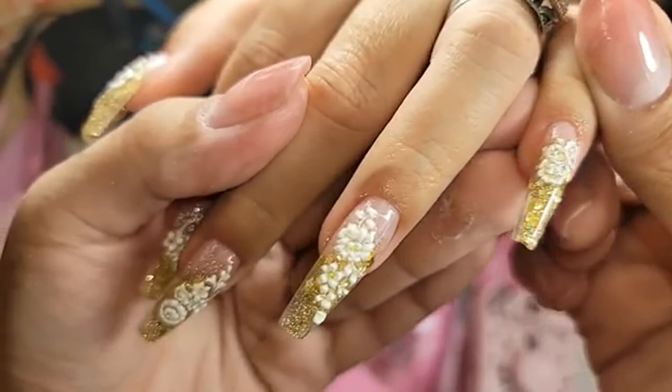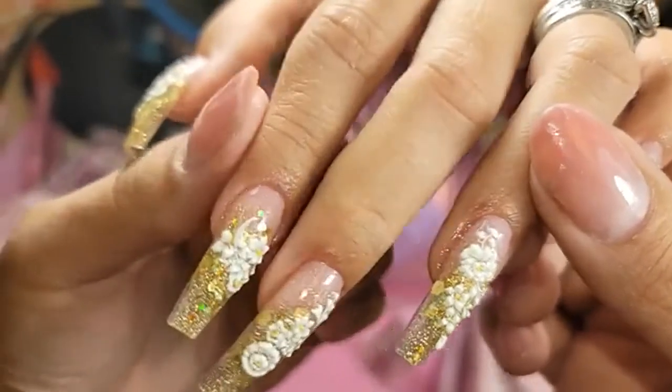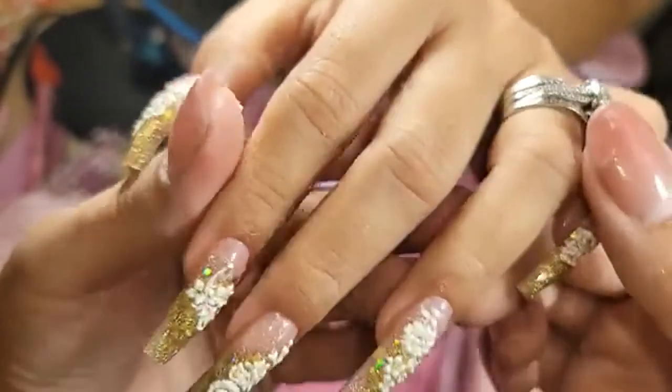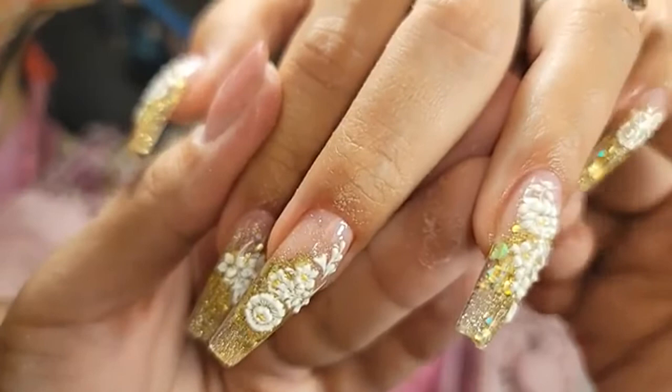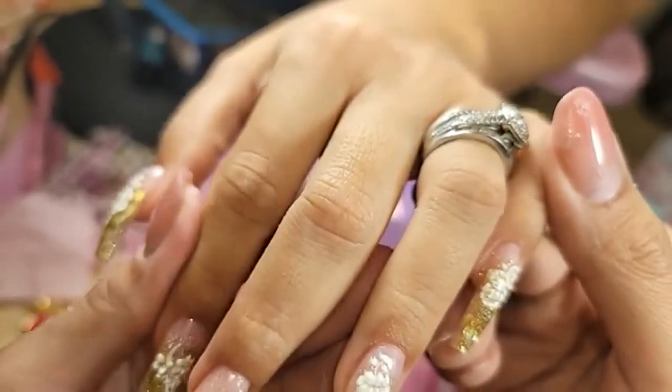It's so pretty. Really pretty. I'm actually not surprised, I'm taken aback that these flowers came out so pretty on the gold. It looks so elegant and really easy, you guys, too. Legit, you guys, it takes longer to take them off than to put them on with the design.